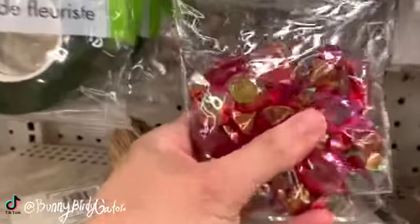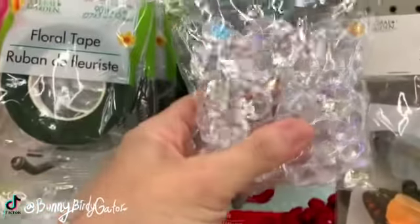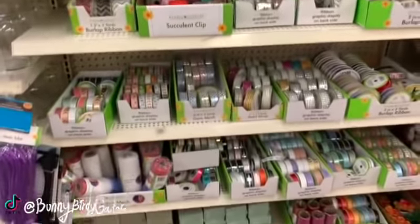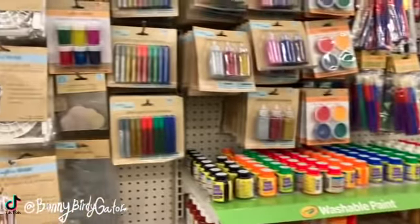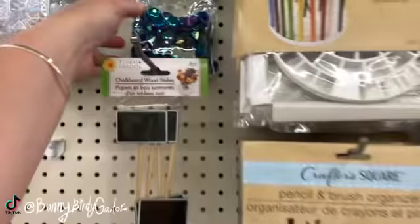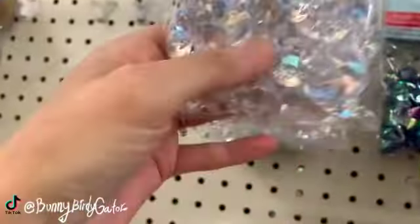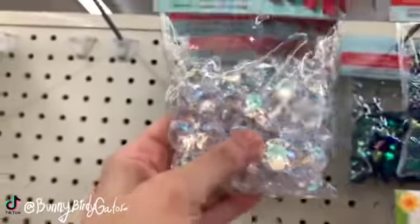Ooh, look at the acrylic gems. Yes, you guys, you heard right. Dollar Tree has $1 poppets if you can find them. I believe there's a unicorn, a pineapple, a heart, a square. There's a variety of them. Oh my gosh, you guys, these are so pretty. I really like these acrylic gems. They're like really, really pretty. I just want to play with them.